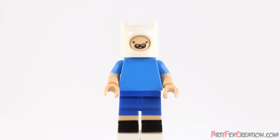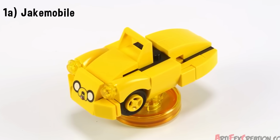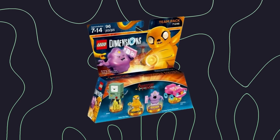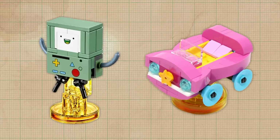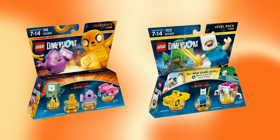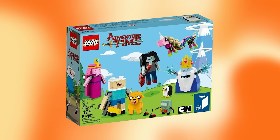In the first pack, there's a figure for Finn the human. Then there are pieces for Jake the dog in car form and a war elephant too. In the second pack, you get two minifigs instead of one. This pack has Jake the dog and Lumpy Space Princess, and you can also build BMO and Lumpy Princess's car. These two packs were released back in 2016, but a year later, we got an actual set for the show.